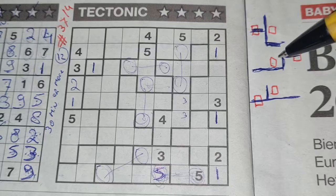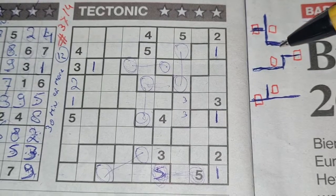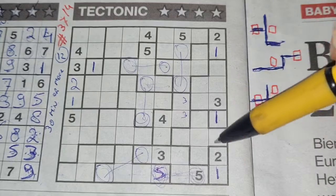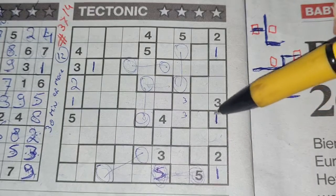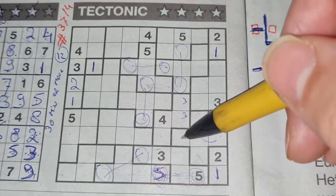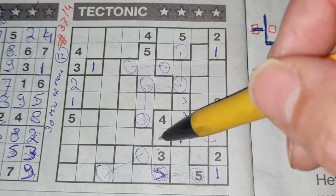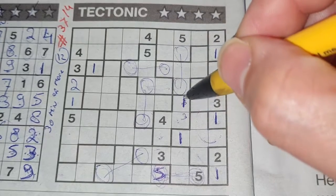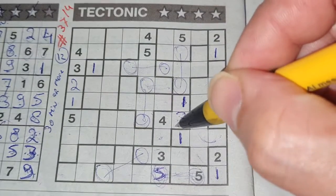Alright, so let's start filling the numbers. That's the next step. These 3 boxes surrounding the 1 can be a 1. That box cannot be a 1, so 1 box left for the 1 should be here. These 2 boxes cannot be a 1, so 1 box left for the 1 should be here. And I've eliminated the 3, so the 3 goes there.